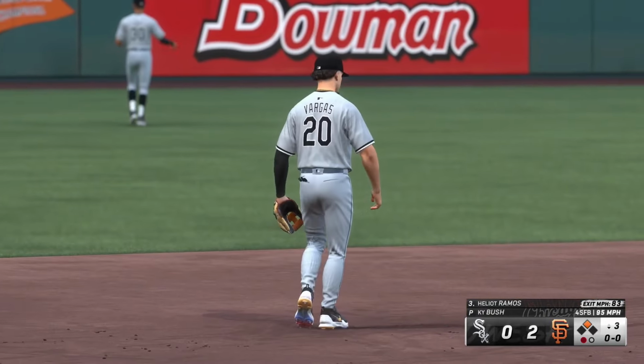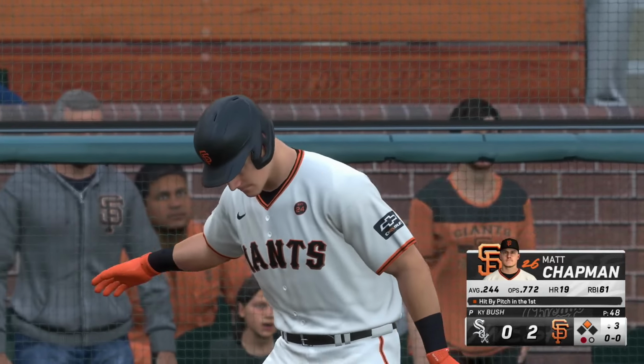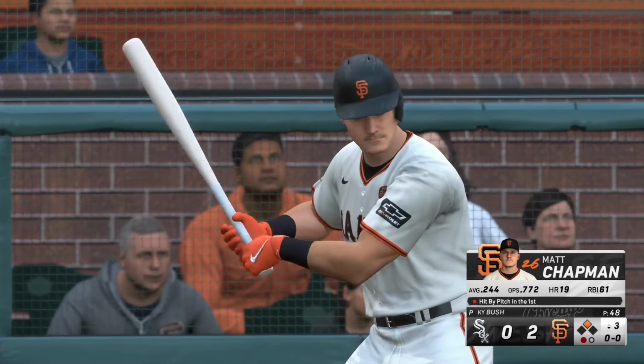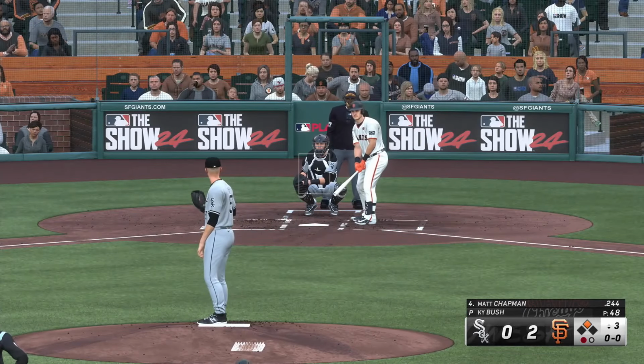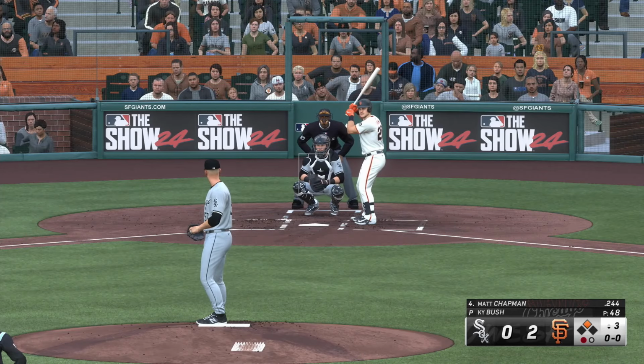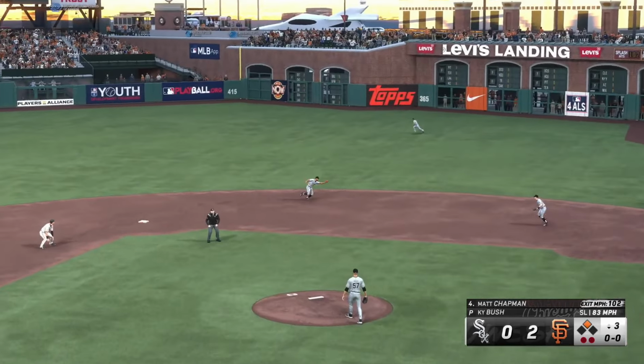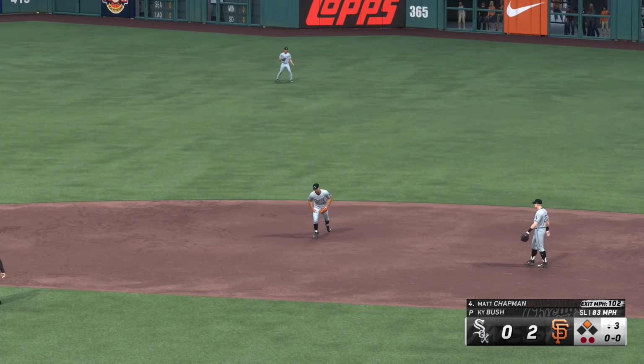Now batting, third baseman, Matt. Here's Matt Chapman. Hit by a pitch his first time up. It's interesting, he plays kind of a power spot defensively, but runs pretty well. So when you're looking at that position, you're not expecting someone that has maybe above average speed, but he does.